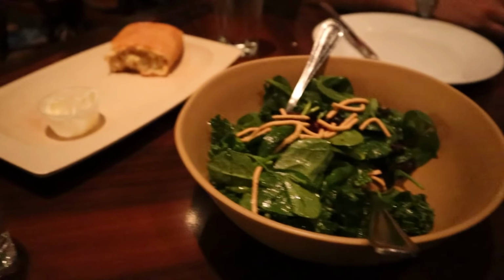Coconut bread here, even better than I remember last time. Overall, fantastic way to start the meal. Really looking forward to all of the deliciousness ahead here. Got to try that butter as well. Getting started off here with this salad, looking forward to that salad.